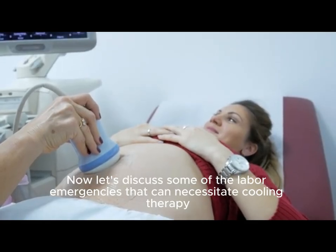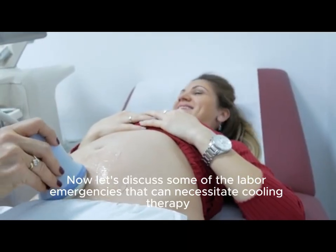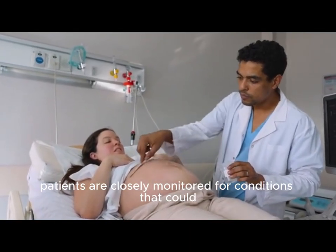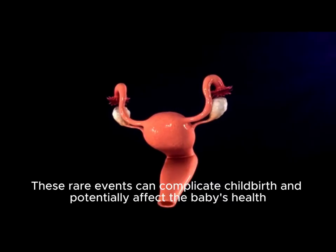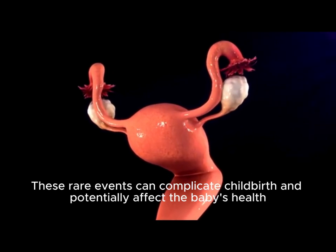Now, let's discuss some of the labor emergencies that can necessitate cooling therapy. During pregnancy, patients are closely monitored for conditions that could restrict blood flow and cause brain injury. These rare events can complicate childbirth and potentially affect the baby's health.